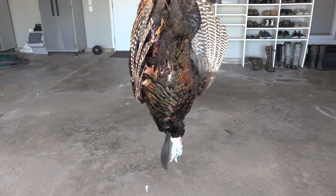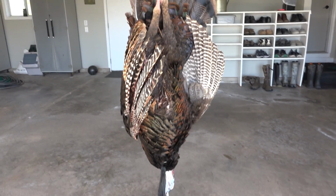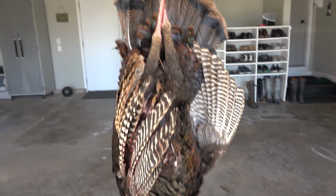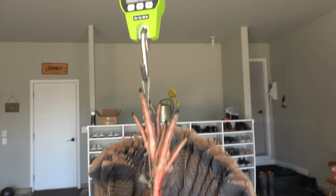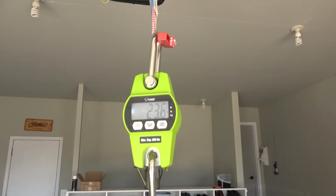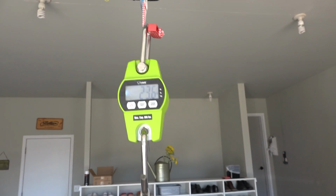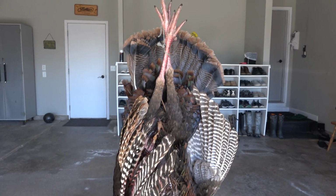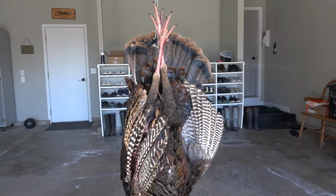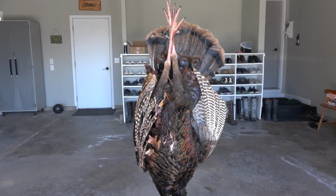This is always a fun part of shooting a turkey, seeing how much he weighs. And this is obviously a bigger bird. 23.6. I'm guessing with the easy winter we had up here in Wisconsin, they maybe put on a couple extra pounds, but great way to start out the season.